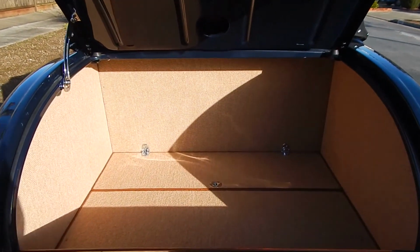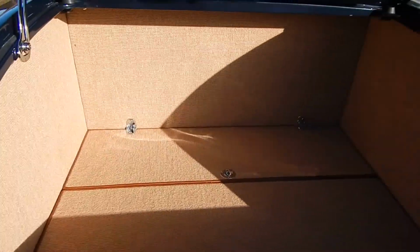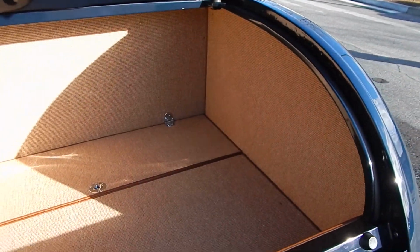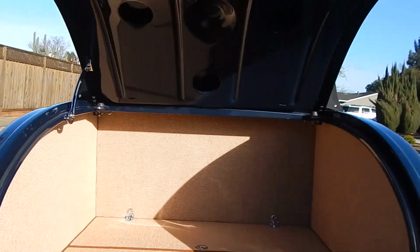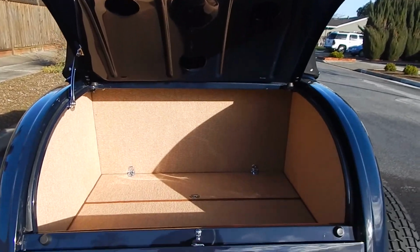Let's take a look at the trunk here, just like the rest of the car. German square weave carpet, very nicely done. It's all trimmed out in the same upholstery that's on the interior of the car. Deck lid finish is just the same quality as the exterior of the car. This Washington blue is really neat.